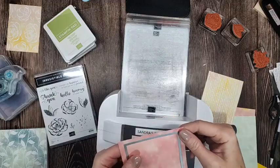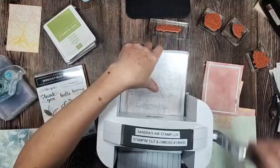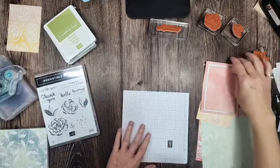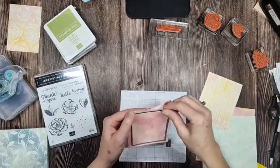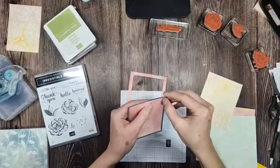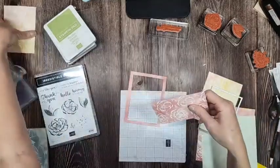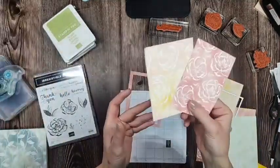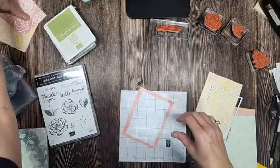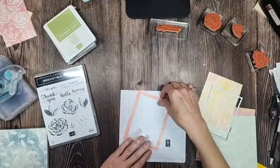You want to turn it just a little bit so it doesn't catch the roller all at the same time. It just makes it a whole lot easier on your machine. Okay, so now get that apart. Look, and then I have these two beautiful card fronts that I can use on cards later. So don't think I was wasting all that. It's pretty. It's just going to sit there until I'm ready to use it on a different card.